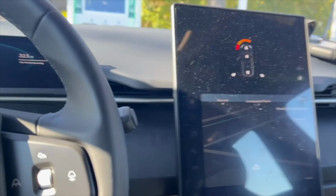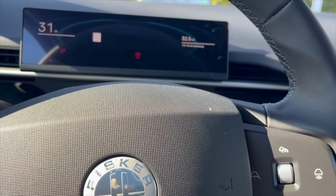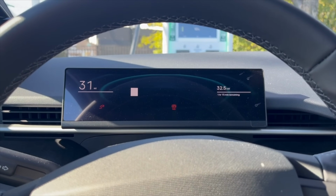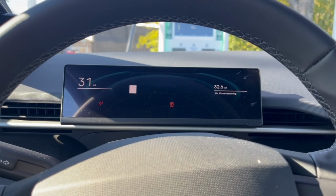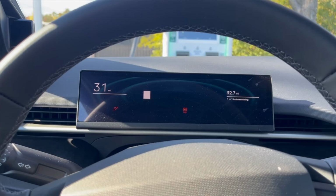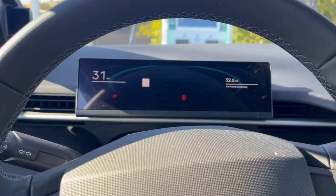Fisker is speculating that there's some sort of glitch that occurred because we had run our battery all the way down to about 6%, which is as low as we got, and had an issue charging at an EV Go station 13 miles from here. There was a connection issue between the charger and our vehicle. Others were charging in different EVs, so I'm not convinced that it was an EV Go issue. It could have been an issue on the Fisker side, but at this point, I don't know.